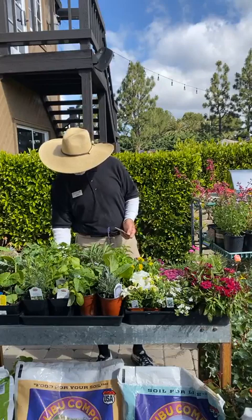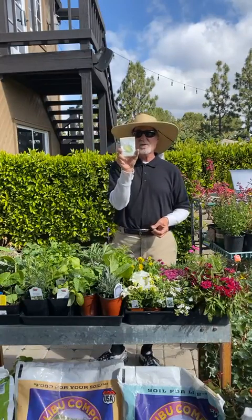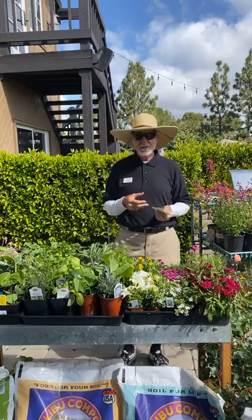Now you're ready to start planting your corn. So corn's coming in, the sweet corn. I like this one. This is a good corn for most smaller gardens. This is a dwarf corn called Casino by Renee's. It gets about 6 feet tall. You get about 2 ears per stalk.